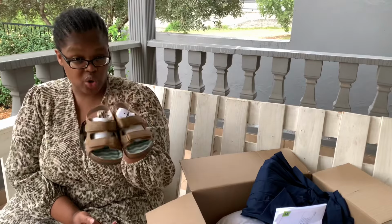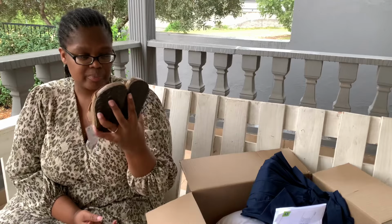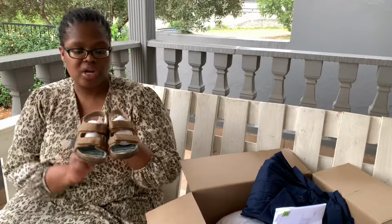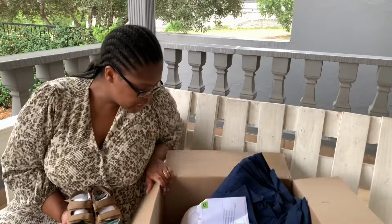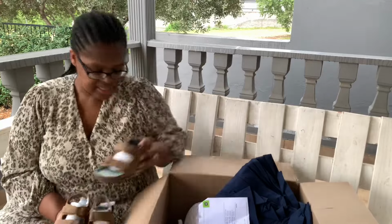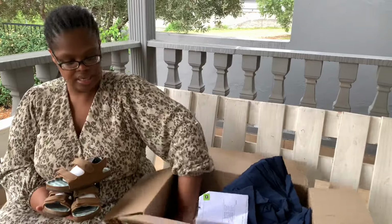But when we went to the store at Adidas, he started fitting an 8, but he ended up getting a 7. I hope I don't have to return these. I hope because it's a sandal, it will work. But yeah, as I said, everything comes in twos.